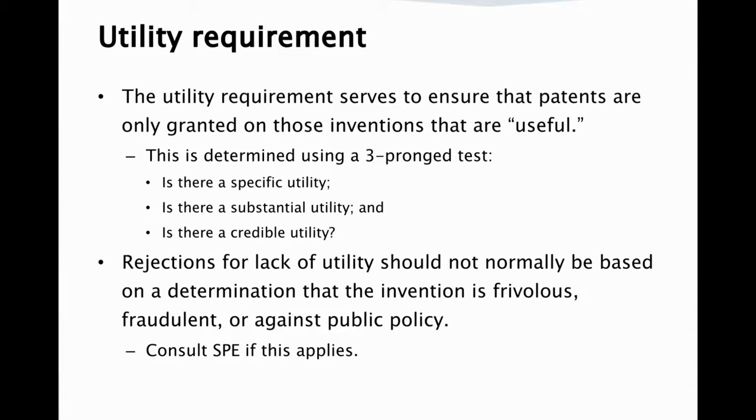If an invention is frivolous, fraudulent, or against public policy, for example, it is illegal or could be considered scandalous or immoral, this alone is not a reason to say the invention is not useful. See your supervisor if you have an application that might include this type of subject matter.